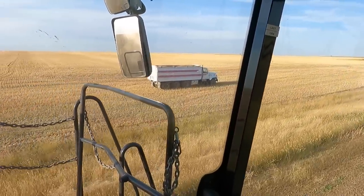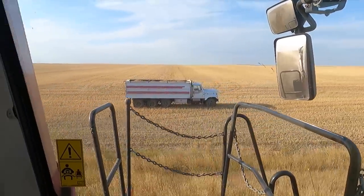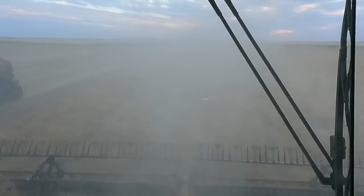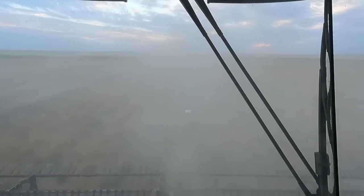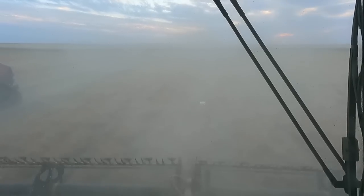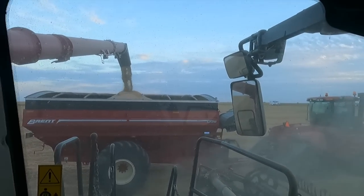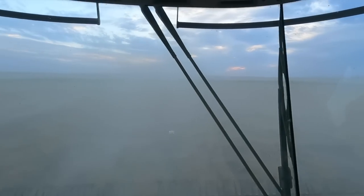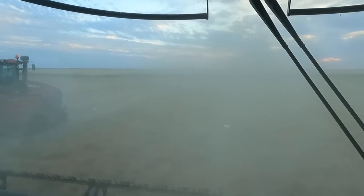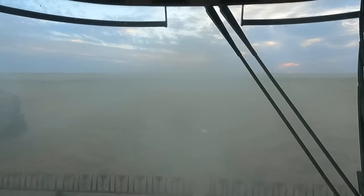There's the old dump truck the neighbor bought from us. It looks pretty good. He got it washed up and looking nice. A little bit cloudy. I should maybe just look through the camera. It's a lot clearer looking through this than through my windshield. Unload. Just about done. Well, 30 acres left on this 80, I suppose. And then we'll probably move combines over to the last half section of peas.